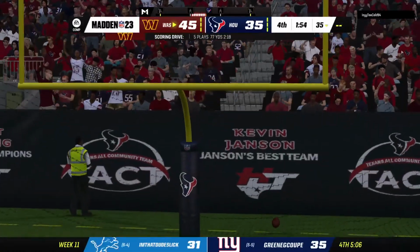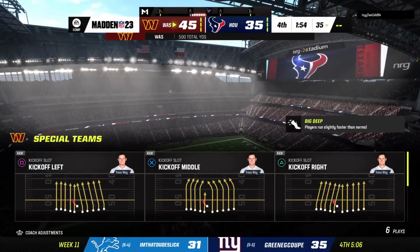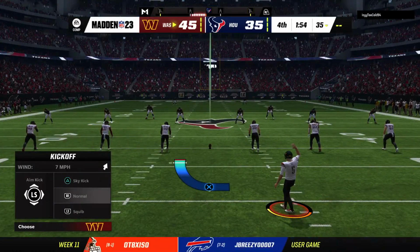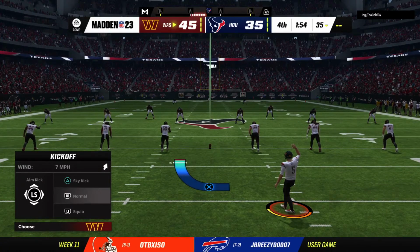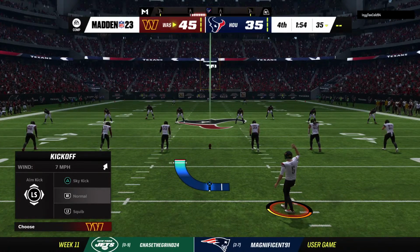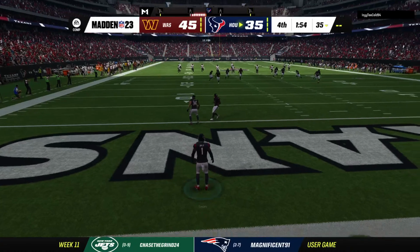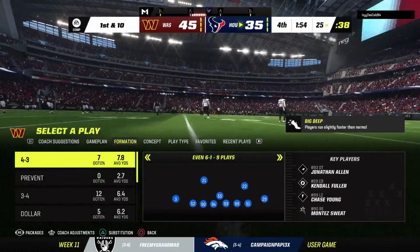Extra point by Sly is up and good, and his guys will take a 10-point lead. Panthers 45, Texans 35. Out is the kickoff unit as they run up and send this one away. And this will be a touchback as that sails over the end line.